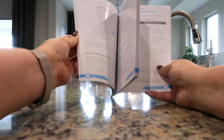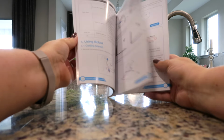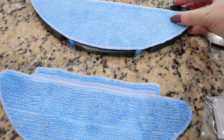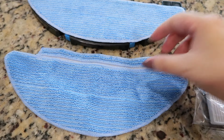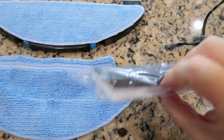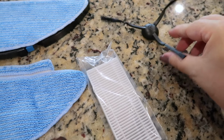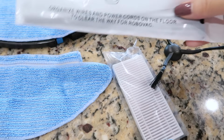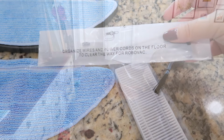Now, by the way, this thing also links up to your Alexa or your Google. So that's awesome. Okay, in the box you're also going to get the mop attachment, and then you're going to get two mop pads. You're going to get an extra filter. You're going to get a side brush. This is an extra side brush. All right, and then you're also going to get some zip ties so that you can tie up any loose wires.